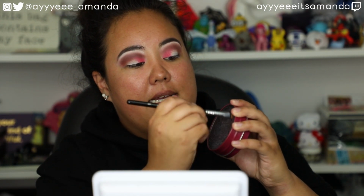On a Sigma E57, I'm gonna take the shade Go Getter, and I just want to take it right here on the first third of my eye. It is popping without MAC Fix. I'm gonna clean off this brush because I want to use it again. Love this sponge cleaner because I don't have enough E57 brushes to use.